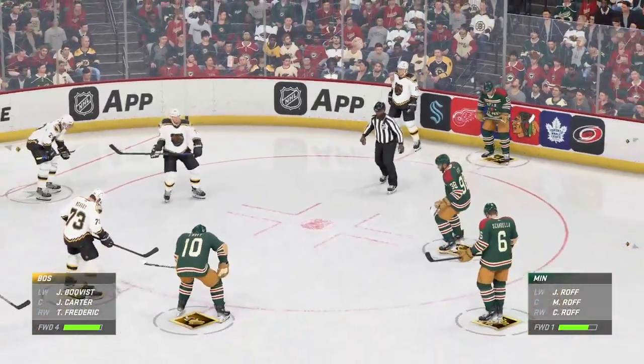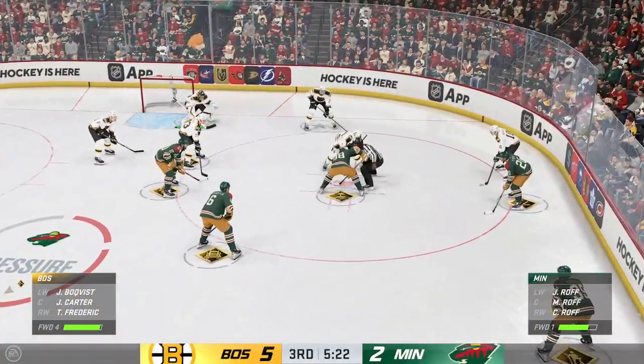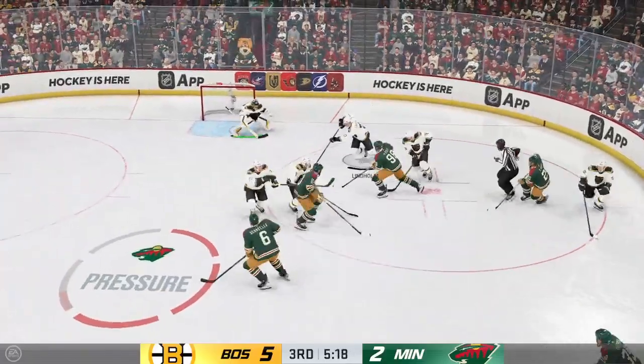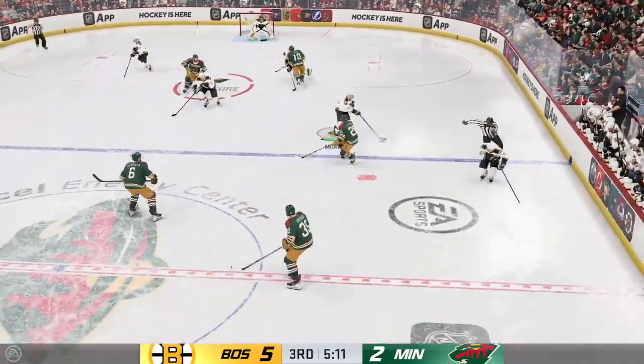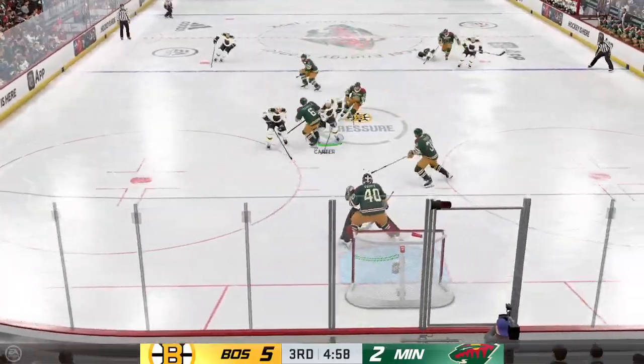Well past the midway mark of this period. Fans being treated to an awful lot of lamp lighting tonight. It's 5-2. Just a little too much contact and couldn't hang on to the puck. He got all of that one.